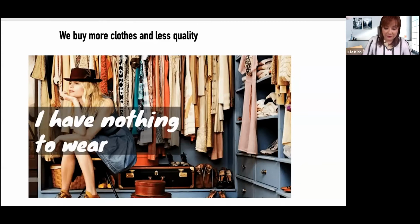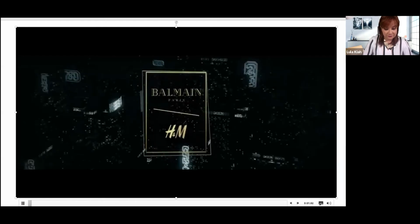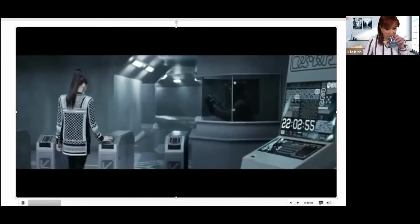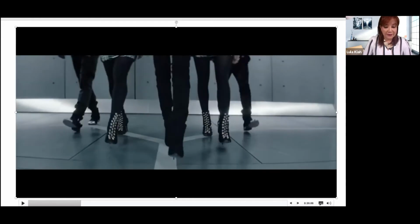So we are producing overseas, and we are using cheaper materials to produce the clothes. What is happening right now is that we reduce the cost of materials because of fast fashion. This is how we call it. And companies have huge budgets for marketing. I keep watching the H&M commercials, and they're amazing. So what they do is they're trying to convince us that we really need to buy all of these clothes.